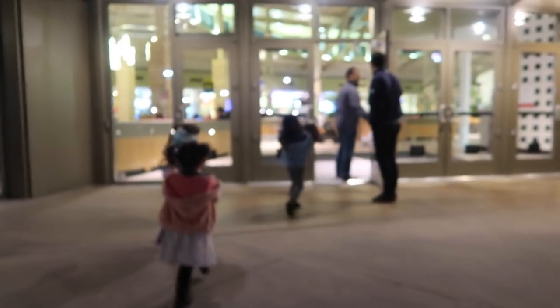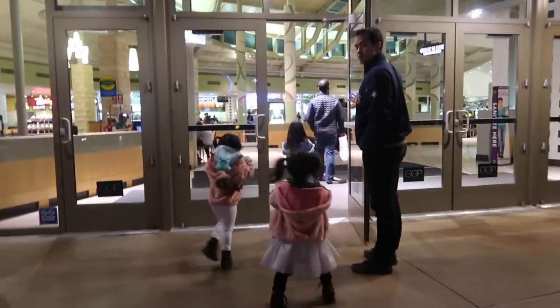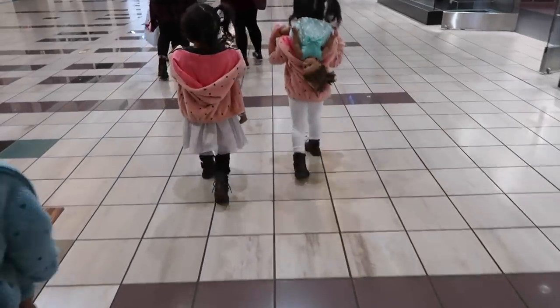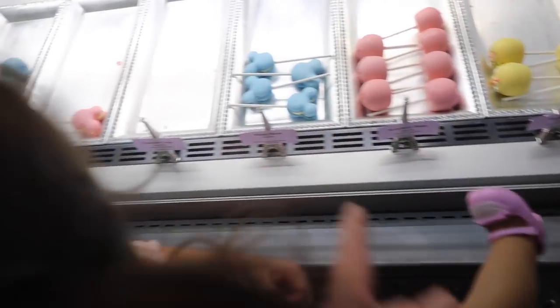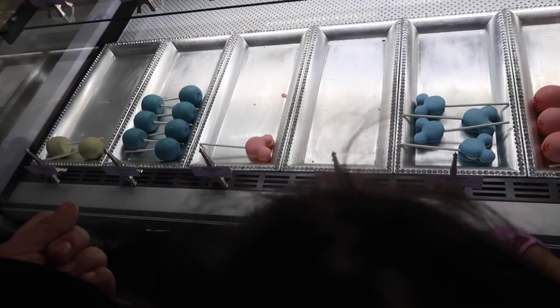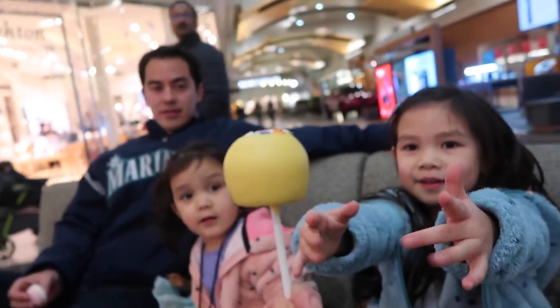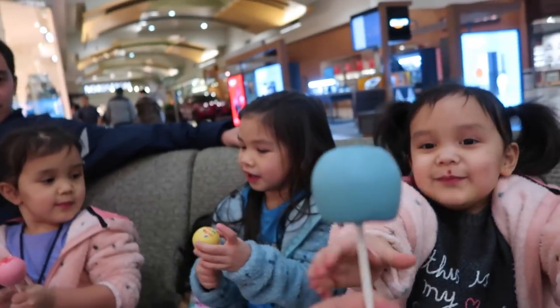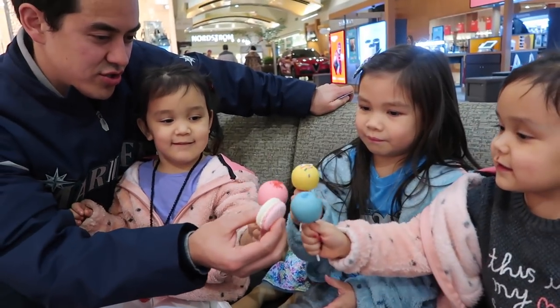Feel so full. That was a good, delicious dinner. We're looking for dessert, something more kid friendly. I think the desserts there were a little too fancy. Want vanilla, strawberry, or Mickey Mouse? Or Minnie Mouse, or cotton candy? Or Oreo? Vanilla. Strawberry. It's glossy. And I have one cotton candy. Cheers.